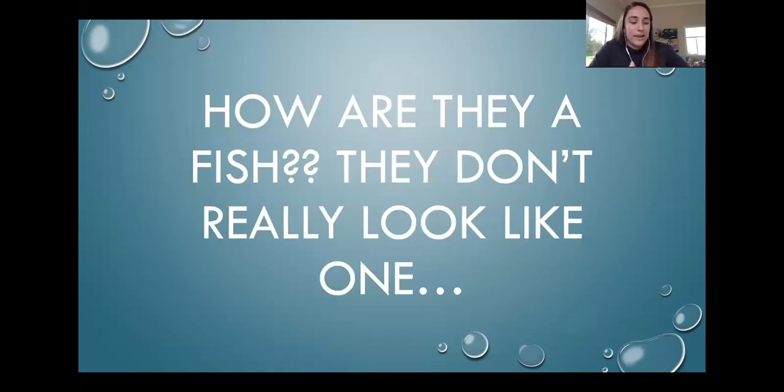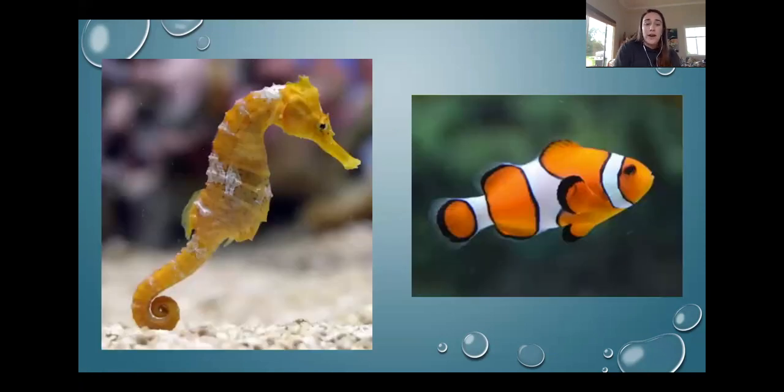Now you may be thinking, how on earth are seahorses fish? They don't really look like one at all. I promise you they have all of the same main anatomy as a fish does. So we're going to compare a seahorse to one of the fish that I'm sure most everybody knows, the clownfish. So seahorses tend to have all of the same fins and anatomy and things like that.